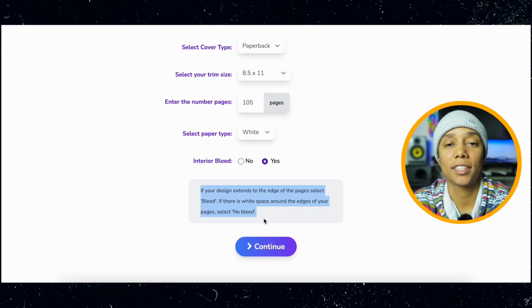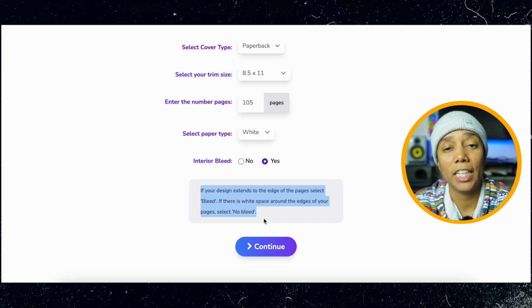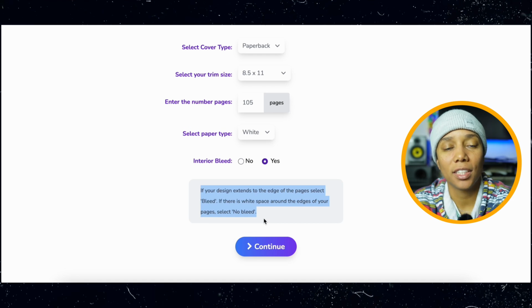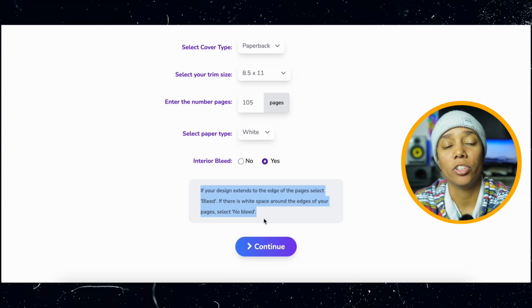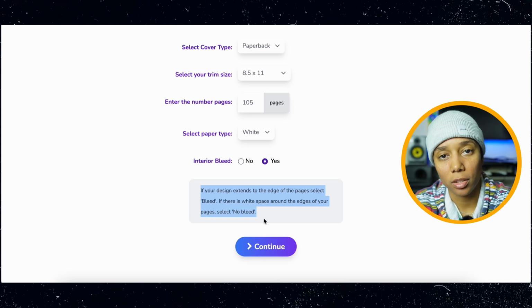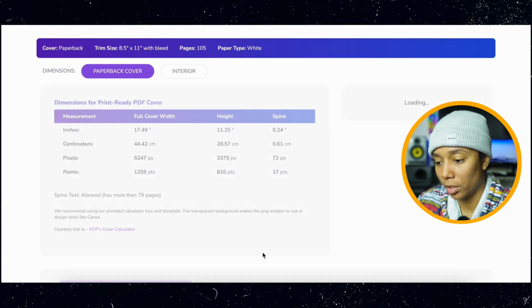If your images extend to the edges of the page, you are going to want to select bleed, even if only one of those images in the entire book extends to the edge of the page, you are going to need to select bleed. This will affect the dimensions of your book, so make sure you get this right the first time, or it will give you a headache down the line. And now let's hit continue.